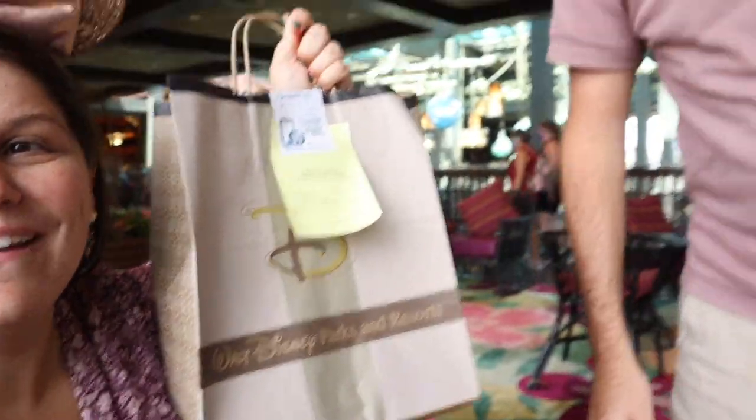Okay, so we walked upstairs in the Polynesian to the Kona Cafe area and we got a Moana cupcake. I'm so excited to eat it because it's vanilla and coconut, and coconut anything is my favorite. We also ordered the kids sushi from mobile pickup because we thought it was really cheap. It was $10 and we got the kids sushi, an order of french fries, a fruit cup, and a bottle of water for $10. Plus I got my cupcake because I just couldn't say no.